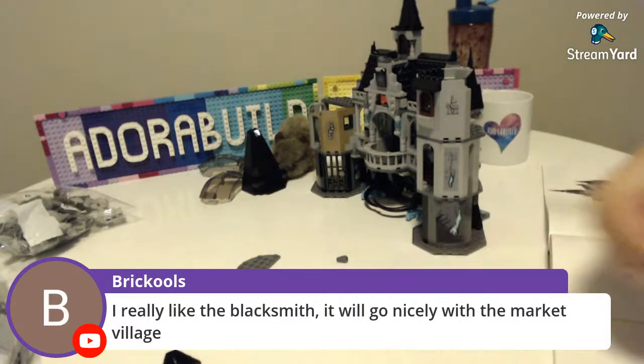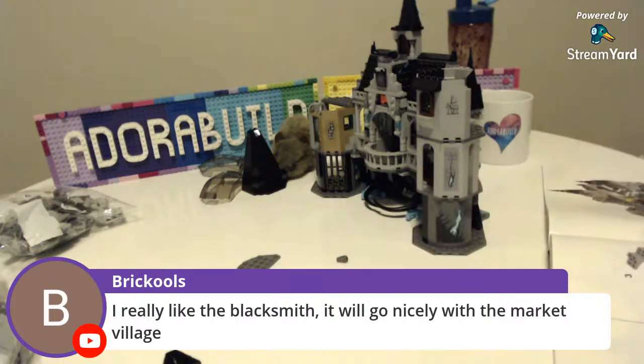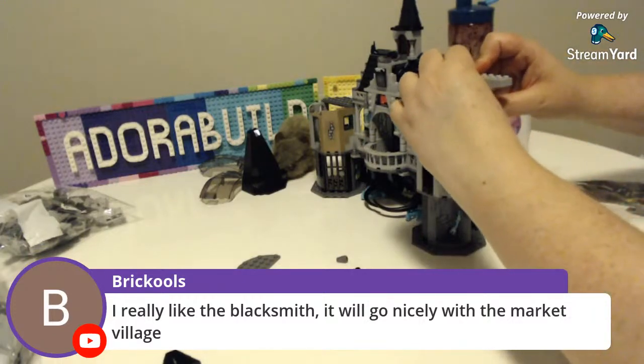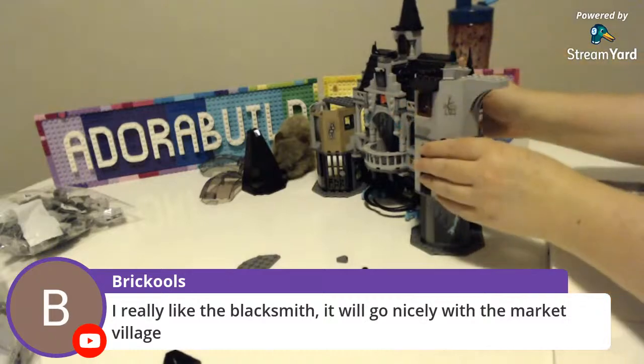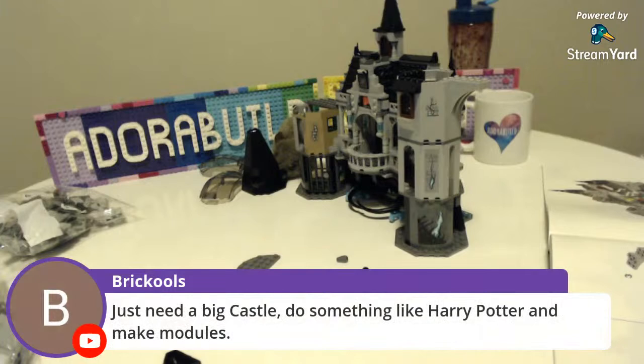Okay. Right. Another little jutty out bit. Just need a big castle, do something like Harry Potter and make modules. Oh yeah, that would be awesome. That's such a good idea.